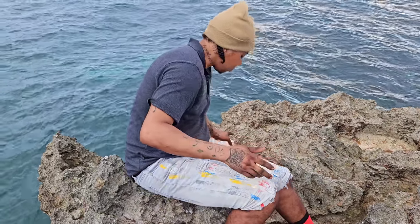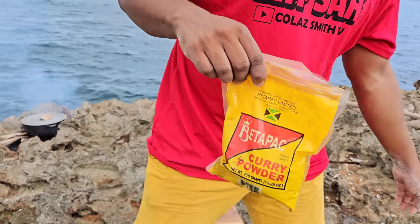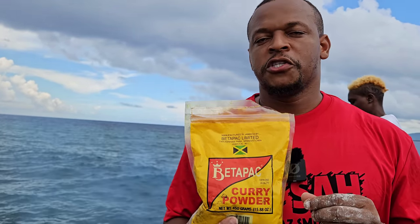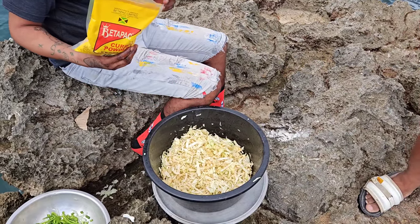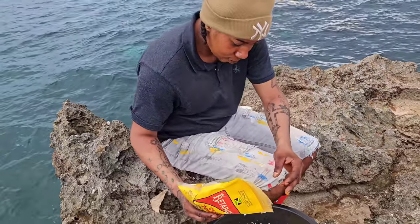And people, because of the curry, we are currying the cabbage, we're not using any tomato. Normally we'd have tomato, but with curry we use no tomato. See there? Better pack. If you never had curry cabbage before, you need to try it. You're getting some, you're burning some.